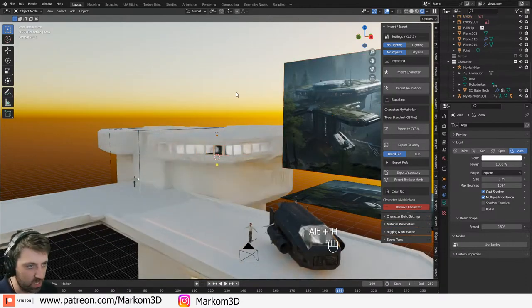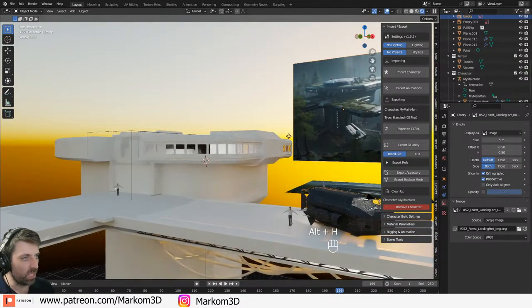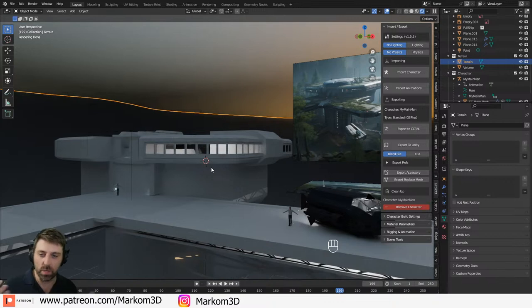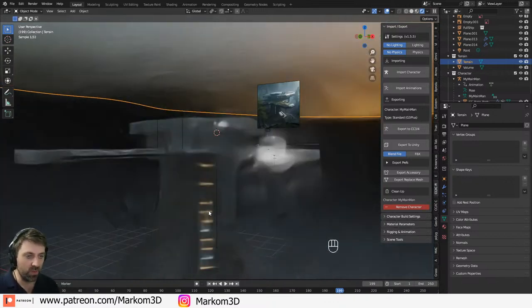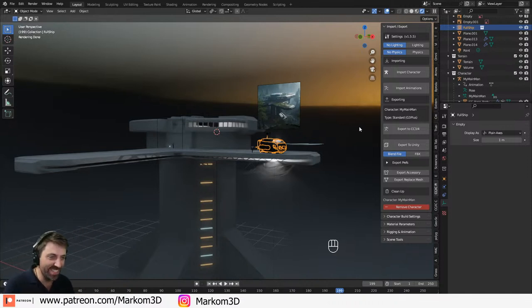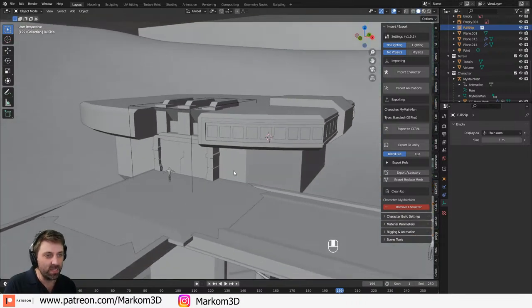Obviously, there'd be a lot more individual lights in here. From here, Alt H. Nope, we click on this. And now we'll get to see all the people in there chillaxing, talking, blah, blah, blah. So that might actually end up being a really good scene. Depending on how we go, might even animate the ship coming in, because that's how ships land. So that's looking pretty good.